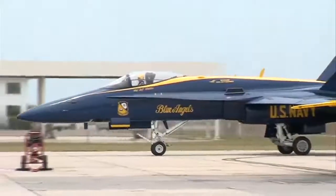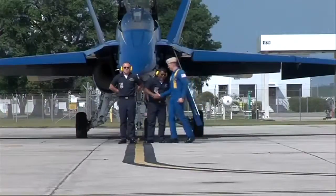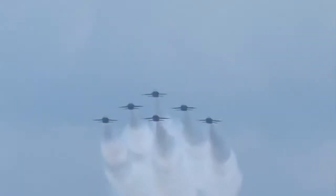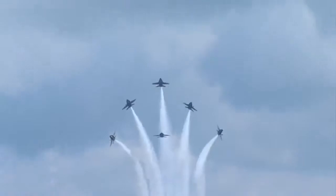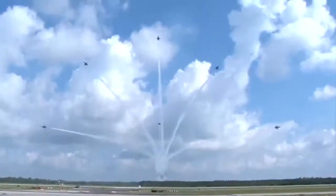The jets may get all the attention as the headliners and the pilots a close second, but to get these jets off the ground, it takes a squadron. It's a lot of fun to go out there and do these shows and just show off what all 130 of our Blue Angels can help put together. In the cockpit, Major Mullins and the other pilots push the limits, showcasing U.S. Navy and Marine Corps pride and professionalism.